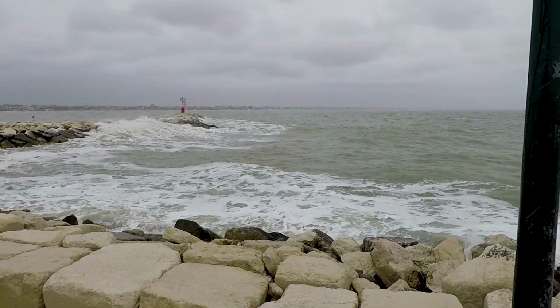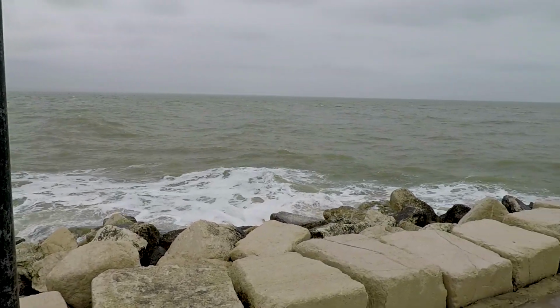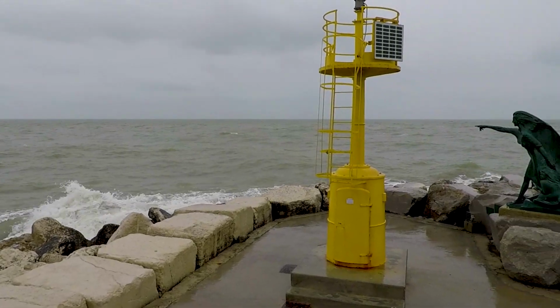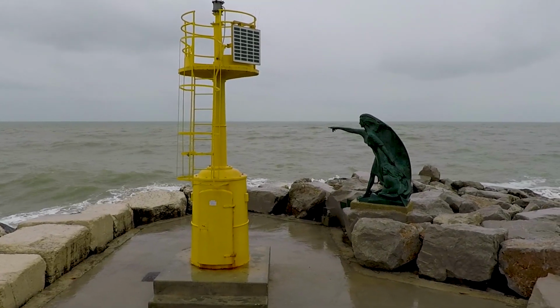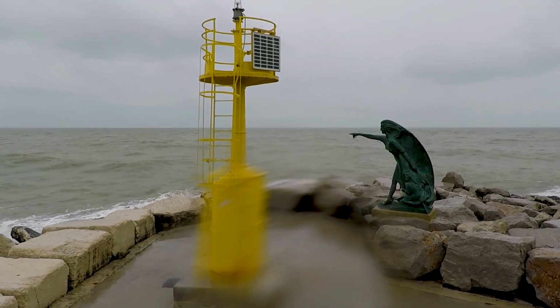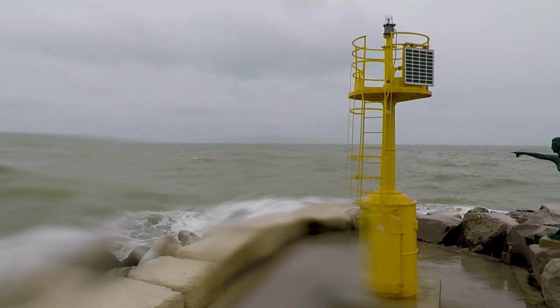So I've just walked as far as I can go. It's a nice little area. I bet this would be beautiful in the summer. There's a bit of rain on the lens. Sea is coming in quite hard now. I'd hate to see it when it's a proper storm.